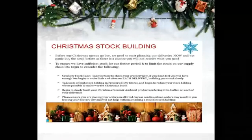Christmas stock build, and this goes back a little bit to the ordering process. For me, my biggest bit of advice for you would be check what you've got in your freezers and your dry stores now. A lot of the menu is the same as last year, so you might have some of the champagne hollandaise sauce, for example. So use what you've got in your stock sheets now as a guide, use that up first, then get the new stuff in.